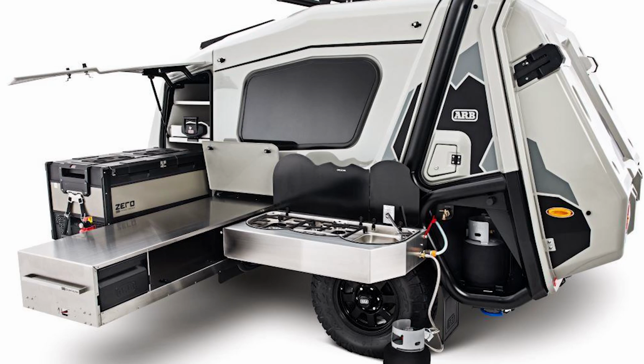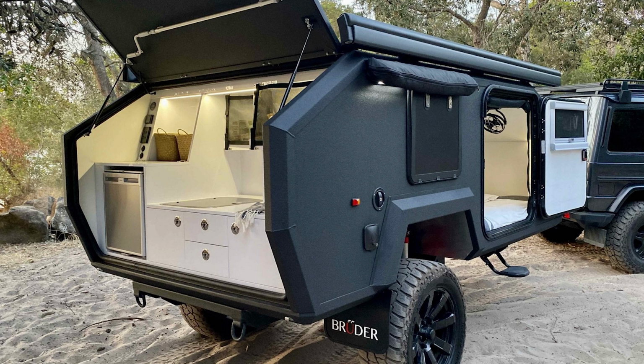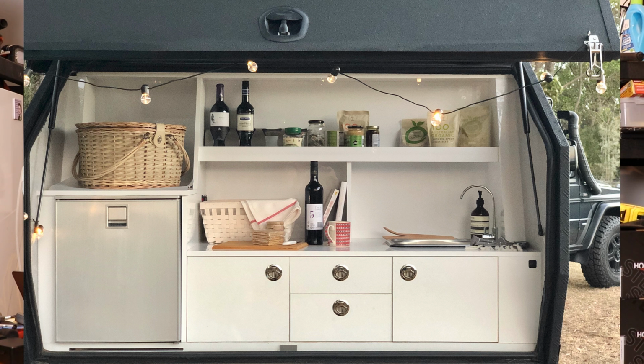Now the kitchen in the ARB Earth Camper and T-Van, because they're identical nearly, I dislike immensely. In a normal teardrop or square drop, let's look at Bruder's EXP4, you go around the back, you open up the big hatch. The hatch gives you lots of weather protection, and whilst there's no tent or anything on it, you can stand under the hatch and not get wet. So then you can make a coffee, prepare your lunch, do whatever you need to do within the kitchen while staying dry.